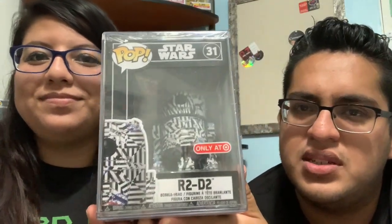So we're back. And we checked the PPGs. And this one right here that I'm holding is actually going to be 33. And then the other one I got, which is the R2-D2, which is completely sealed in a hard stack, brand new, is 26. Whoa, 26? Okay. 26. Still a really sick pop. And I was trying to get this one for sure. Yeah, he's been trying to get that one for sure. This is a W for me.